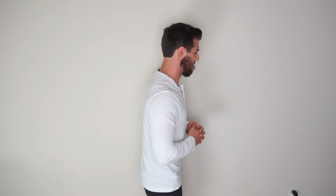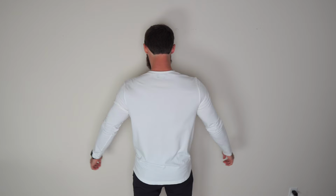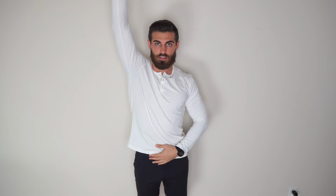So comfortable on your skin. Like the more material you have, the more comfortable the shirt is. Like when you have modal on your skin, so nice. Hands up test. Still not showing the belly, I don't think.